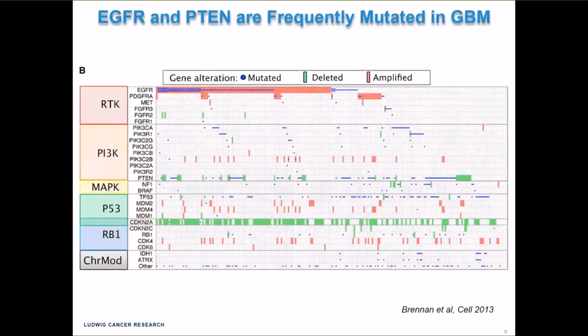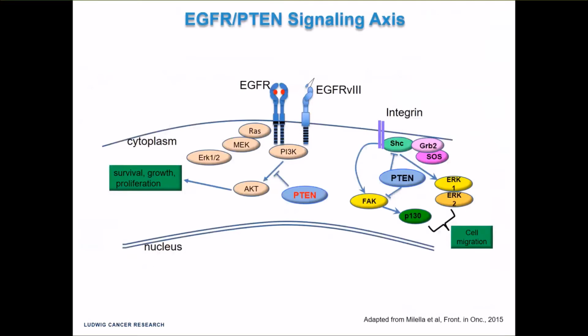Now, my lab, as Clark mentioned, focused on two genes which really account for a majority of GBM. The epidermal growth factor receptor, which is mutated in about 60%, or amplified and mutated in 60% of all GBM cases, and the PTEN tumor suppressor gene, which is mutated in about 40–45% of all GBM cases. Now, the reason that I'm very interested in these two genes is that they're intimately linked. So if you look here, you'll see the EGF receptor and this other version of it, EGFRvIII, which is a highly oncogenic version of the wild-type receptor. They engage several downstream signaling pathways, notably the RAS-MAP kinase pathway, as well as the PI3 kinase AKT pathway.